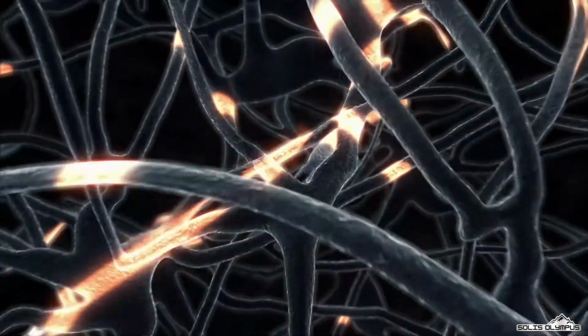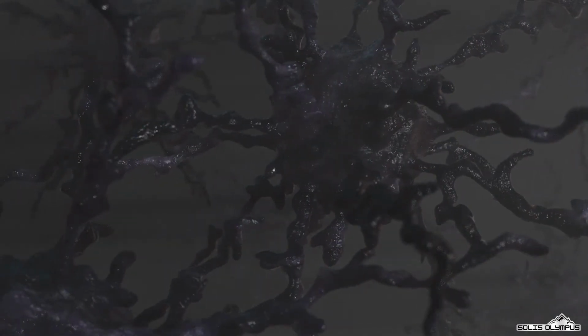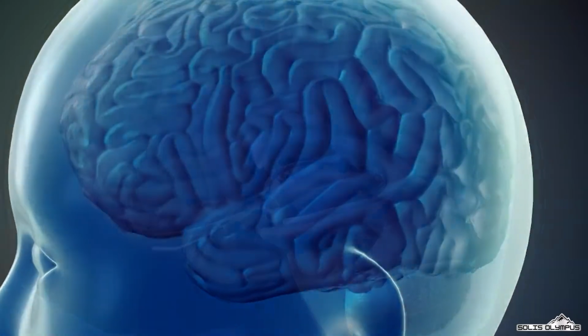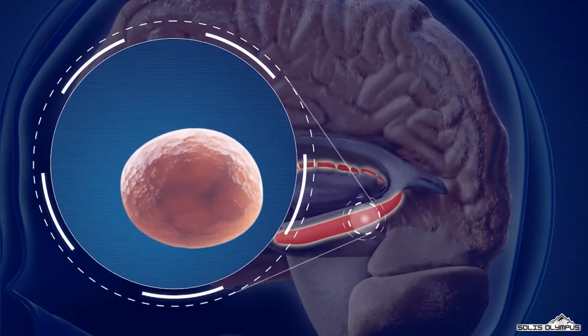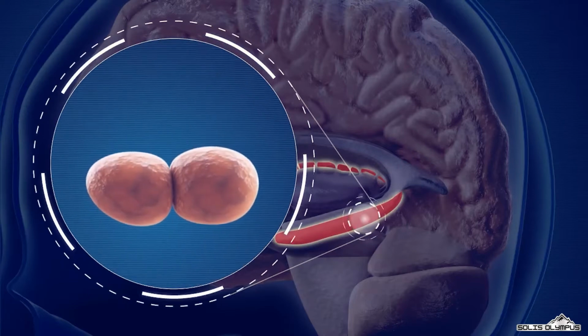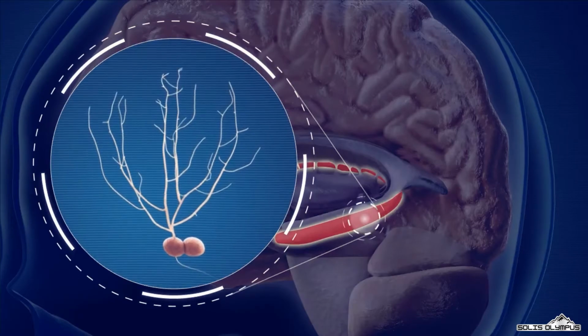Although the majority of neurons are already present in our brains by the time we are born, neurogenesis is a lifelong process. After birth, the process of neurogenesis mostly occurs in the hippocampus region of the brain, where neural stem cells increase by dividing in two and producing either two new stem cells or two nerve cells.